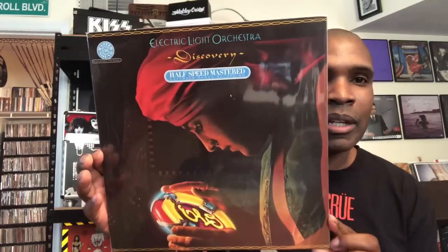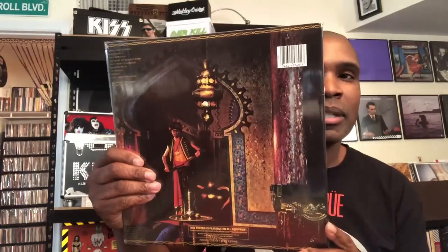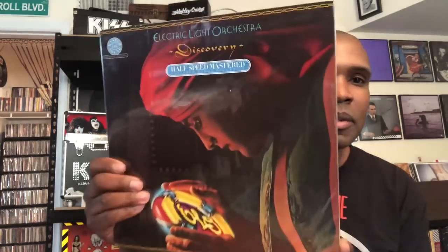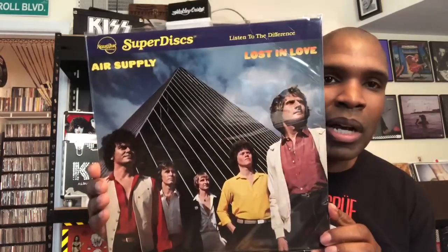as well as a little ELO Discovery, another nice half-speed master to find. One of my favorite albums by them. So that was cool to find. And then two Nautilus Super Discs, going to the soft rock side here.